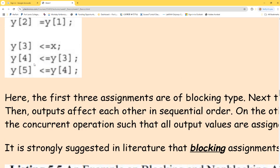But this one is non-blocking. You can imagine these are just three signal lines, and you have a single clock controlling the assignment. So when one clock arrives, all three values will be assigned to these variables. So you're expecting x to be given to y5, but it won't happen because x will be given to y3. So if you want to give x to y5, what do you have to do for non-blocking? Just clock it three times or twice, right?